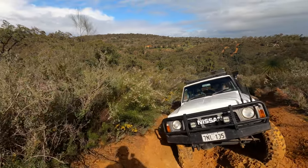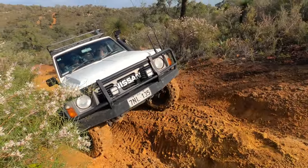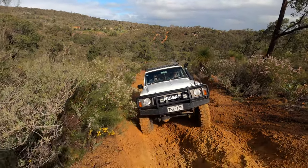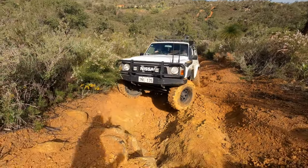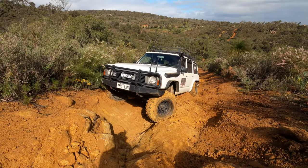Your front tire needs to be up over this rock here, otherwise you'll fall down. You need to be like in this tree. Oh, he's taking his beanie off! It's on, boys! We're gonna get some action here, live! Live from this place that we are. Oh boy, taking the big boy route.